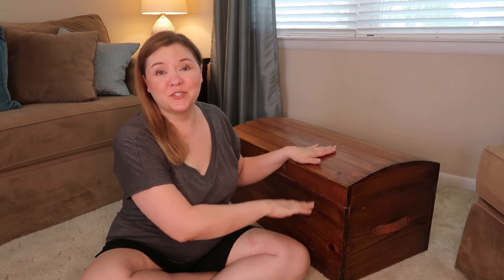So that for me was the end of elementary, beginning of middle school years, and everything's been in this trunk ever since then in the house where I grew up, and I recently just brought it home. So I did take one small peek, but I really haven't gone through what's in here, and I wanted to do it on camera so we could all reminisce together.